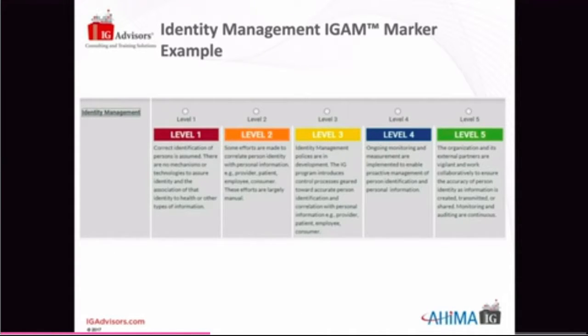I wanted to provide just a couple more examples of maturity markers. The identity management marker is an example of an enterprise information management marker, and this asks, how are you handling identity management? And this includes the master patient index as well as other indexes such as your physicians or different vendors involved. So how are you handling identity management and making sure you don't have duplicates, that you've got a good source of truth? And so you'll see level 1, correct identification is sort of ad hoc.